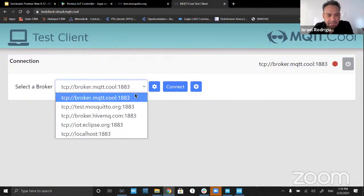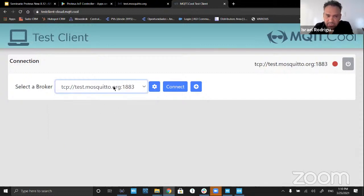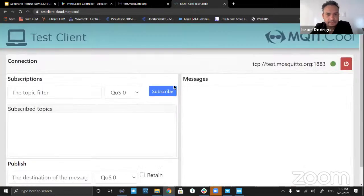And here, if you see, you have different kinds of brokers, and you are using Mosquitto. So select here on the pop-down menu test.mosquitto.org. Just select it and connect. If you connect, you get the green information here. That means that you are connected.